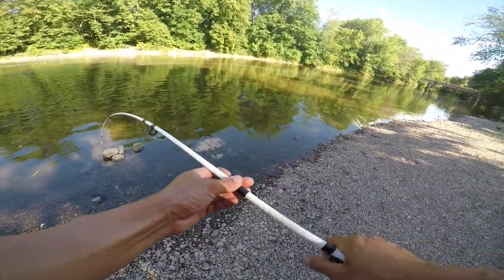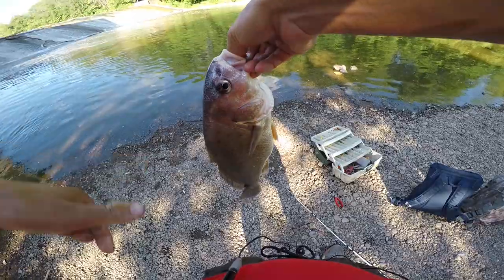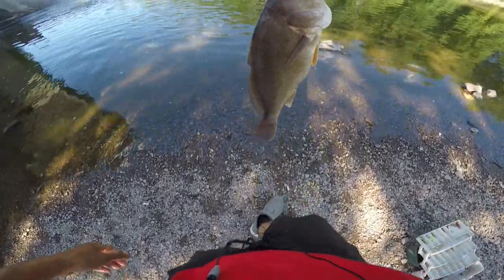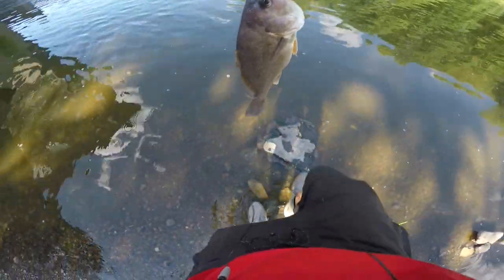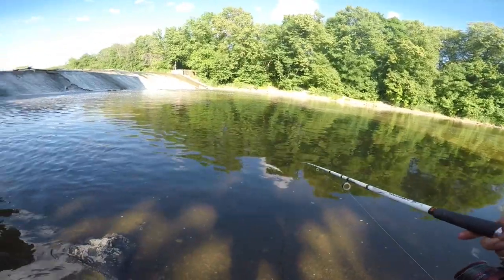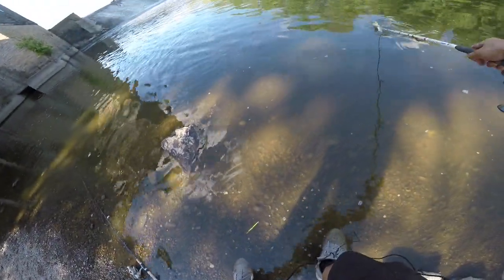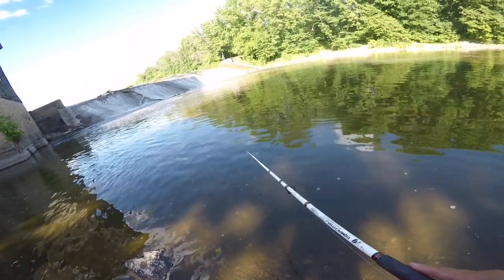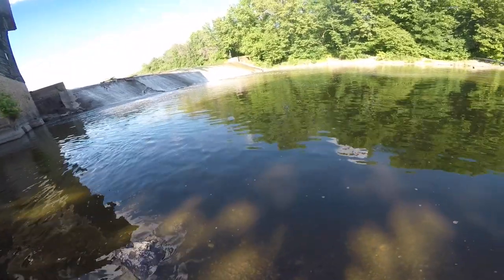Well, I can see these guys are gonna be a little bit of a problem for me today. Another one, even bigger than the last one. I wonder how big they get here. Probably not huge. There's probably not any like 5-6 pounders here, but there you go, drift fish. Hang on, let me just tap it a little bit. All right, let me try to revive it. There you go, swimming off. Just needed a little bit of a tap and then it swims off.